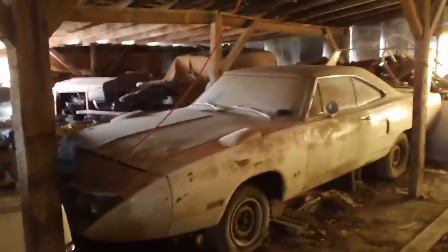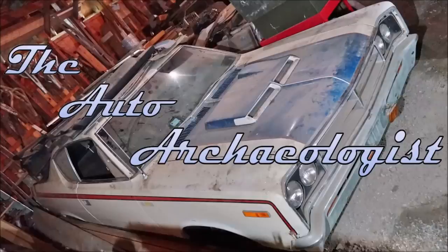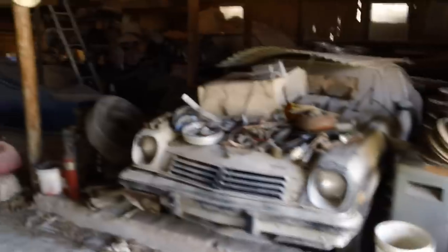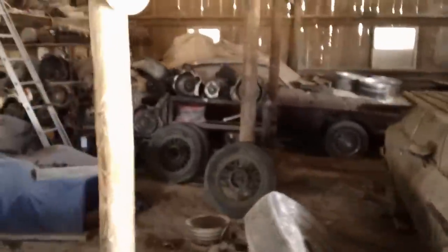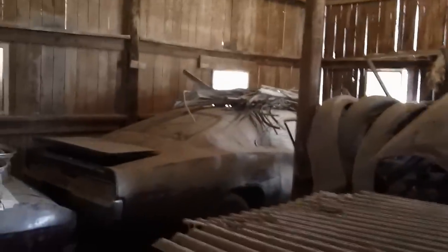And a 1970 Plymouth Roadrunner. No, I'm just kidding. It's a Superbird. Here we are. It's winter still in Illinois. And I'm in a barn that the gentleman has so graciously allowed us to view his incredible collection. And I thought I'd just go through some of the more special ones out there.